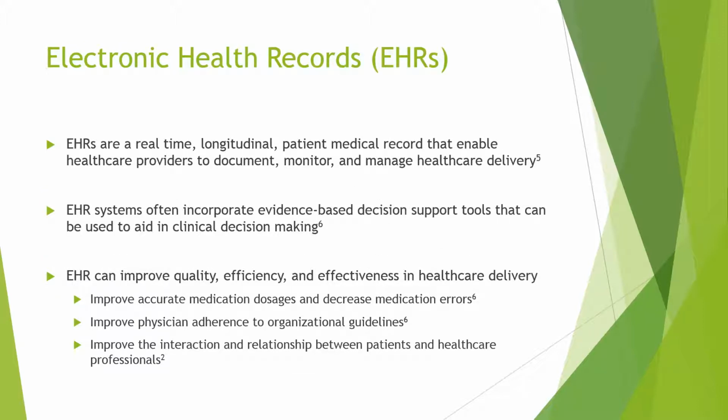First, let's define electronic health records and their proposed benefits. Electronic health records are real-time, longitudinal patient medical records that enable healthcare providers to document, monitor, and manage healthcare delivery. While this is the simplest definition of EHRs, more complex EHR systems now include evidence-based clinical decision tools. Clinical decision support programs facilitate healthcare providers in clinical decision making and can improve accuracy of medication dosage and decrease risk related to medication errors.